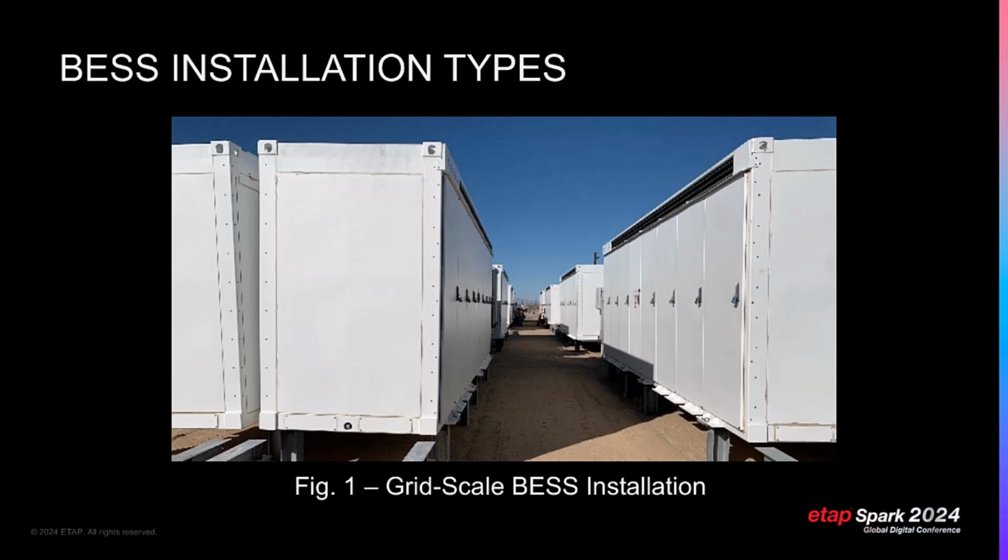This is one of my projects in California. It's in the middle of a desert. It's quite a ways from just about anything, but it's a grid scale installation. Each 2 or 4 of these was a circuit. I think I had 16 circuits for a 650 megawatt PV site.